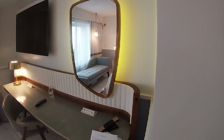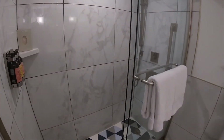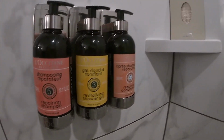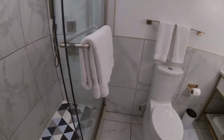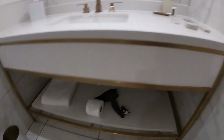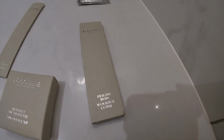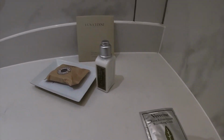We're going to go back to the bathroom, which was right to the left as soon as you walk in. It had a very nice design in the bathroom, and I liked how they provide shampoo, conditioner, and body wash. There was a loofah there, a nice big rain shower head in the shower. Some cute wallpaper, kind of tropical theme. There's your hair dryer. They had some extra little amenities, the shower cap, a nail file, a comb. So you don't always get those types of things.